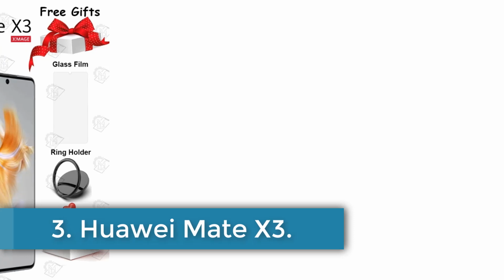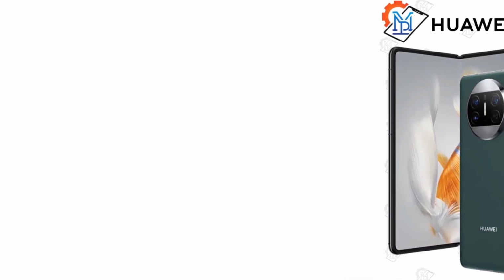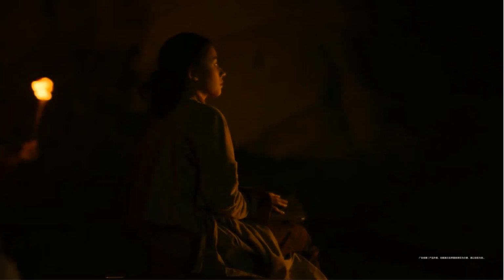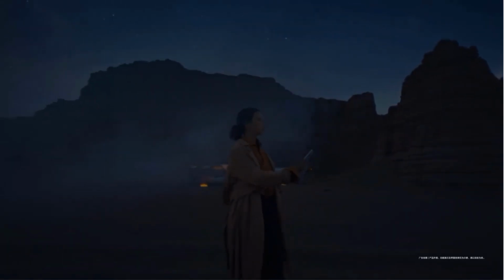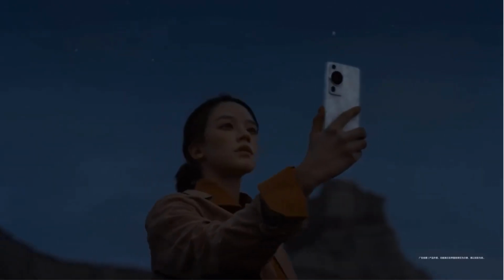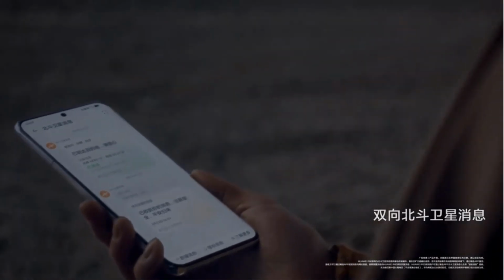Number 3. Huawei Mate X3. The Huawei Mate X3 is a cutting-edge smartphone with impressive specifications. Featuring a 7.85-inch OLED display with a resolution of 2224 by 2496 and a high refresh rate of 120 Hz, this phone offers a top-notch viewing experience. The device boasts a unique folded screen design and is equipped with a total of 3 rear cameras, 50 MP, 13 MP, 8 MP, and a front camera of 8 MP for capturing stunning images.